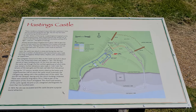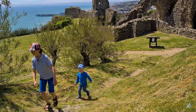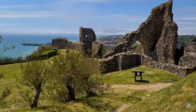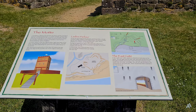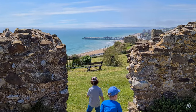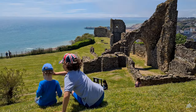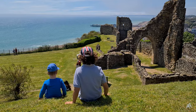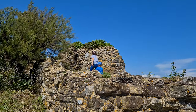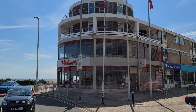Not only does this place have centuries of history to explore and panoramic seaside views, it is also a nice place for a family picnic. By the way, there is no cafe here, so if you are hungry, head to the seaside. There are plenty of cafes and restaurants here. We chose pizza at the Italian Way place.